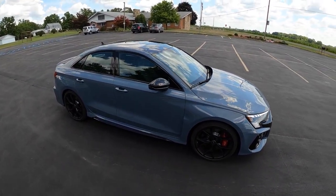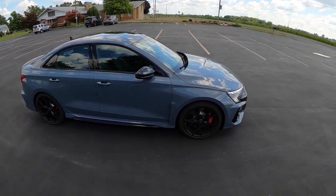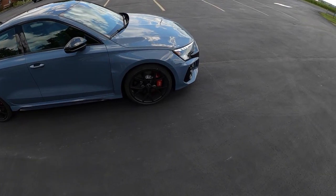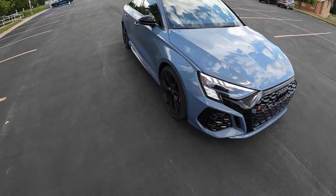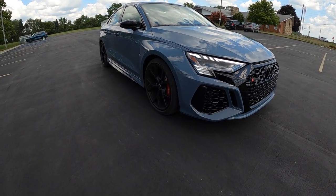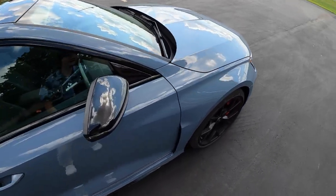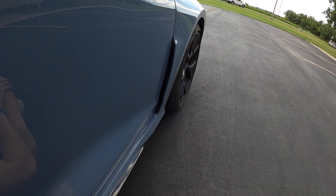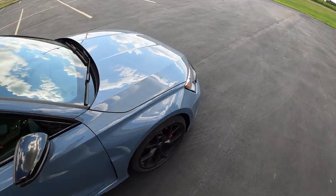Audi was getting quite boring with just having Nardo gray on everything, but I respect them for putting this slightly different gray on the RS3. And while we're up front here, I want to show you my favorite part of this car. Look at these front fenders. I don't know how well that picks up on camera, but the fenders are wide and they have this little vent here, which I do believe to be functional, right behind the front wheels. So a pretty cool look.